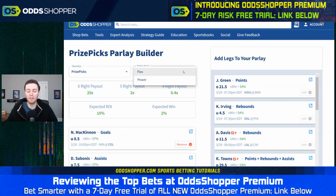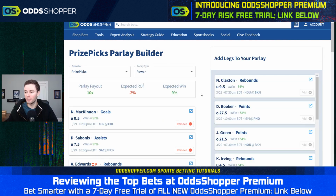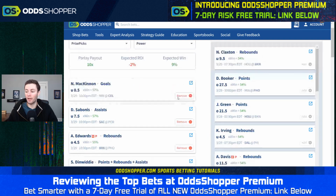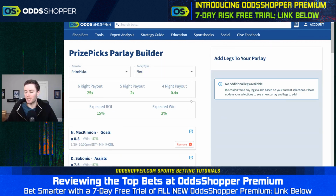If you guys are curious, what is more value? This is a flex play or this is a power play? Here's your answer. If you select it as a power play, then you're going to get a minus 2% expected ROI for all of the exact same legs. Oh, by the way, I should say this is for a 5-leg power play that we have. Oh no, this is a 4-leg. Let's see. Yeah, so the 4-leg power play is a negative 2% expected ROI. We don't have anything plus EV for that.